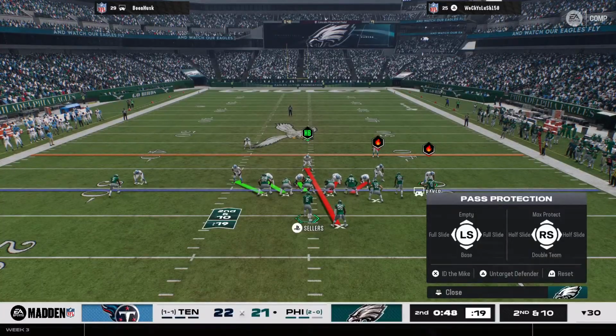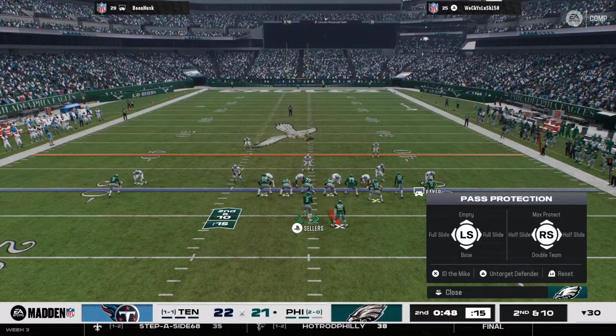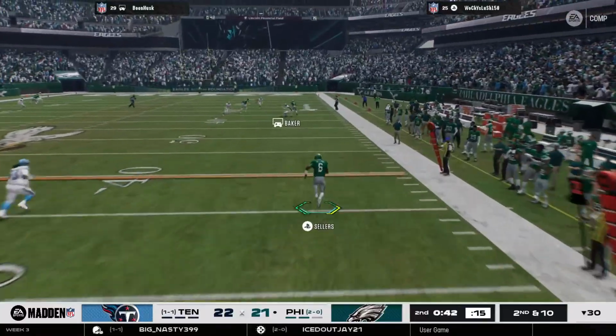And 2nd and 10, he'll look to throw again. Escaping the pressure right.